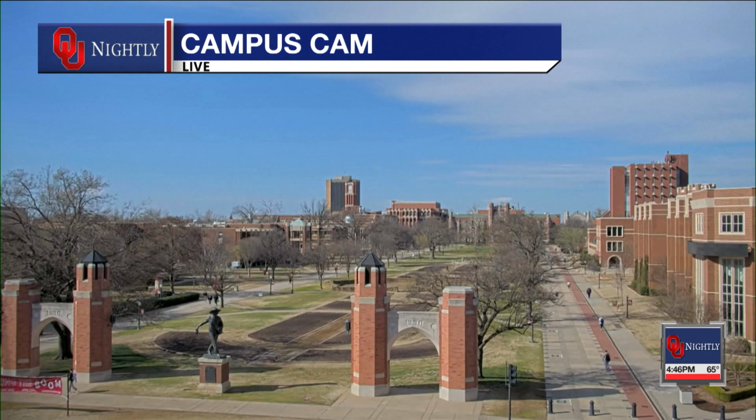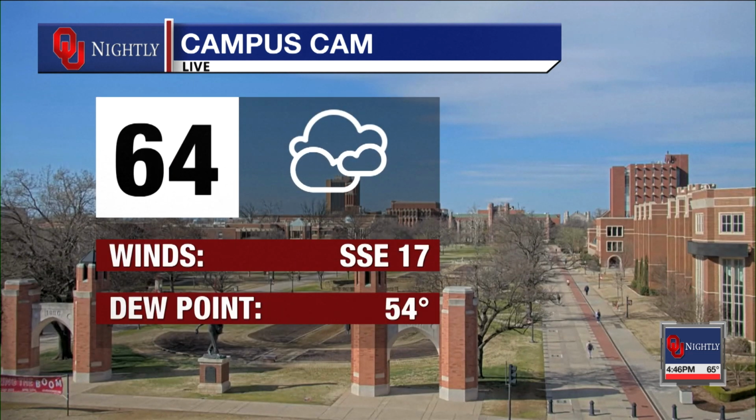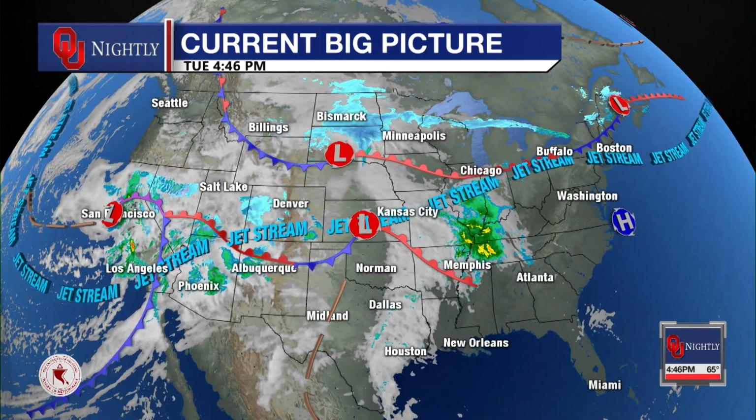Our campus cam now looking good. Plenty of blue sky out there. Again, we saw a lot of cloud cover throughout the day today, and that came with a wave of rain throughout the morning. Overall, though, that's beginning to clear out of here, and again, we'll see more sunshine over the next couple of days.